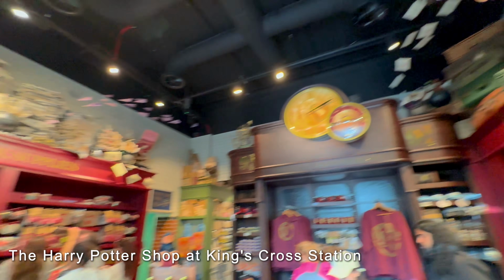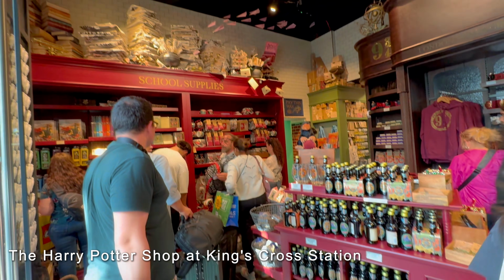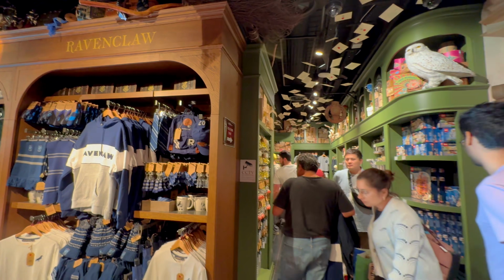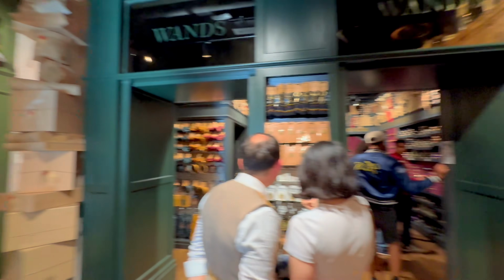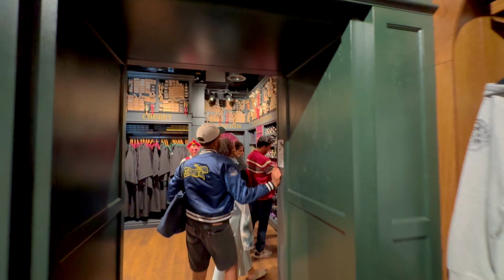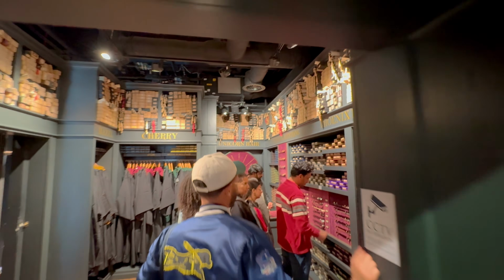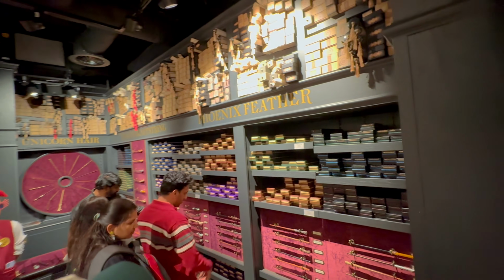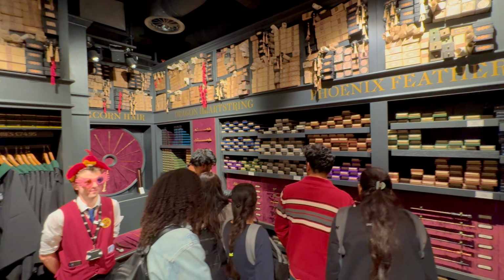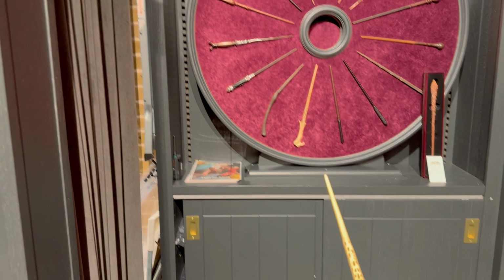So I popped in for a wand to bring back to Monet. The Harry Potter shop is incredible. It's fun, it's magical, and they have anything you could possibly want. Costumes, food, accessories, and of course, wands. The people are so nice and friendly and helpful. It's just a magical spot to be. Definitely recommend making a visit.